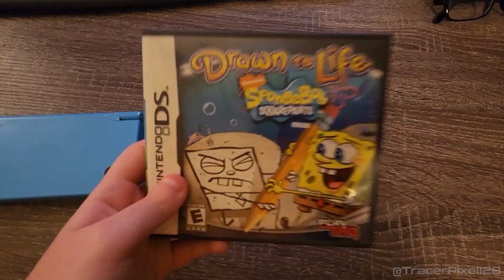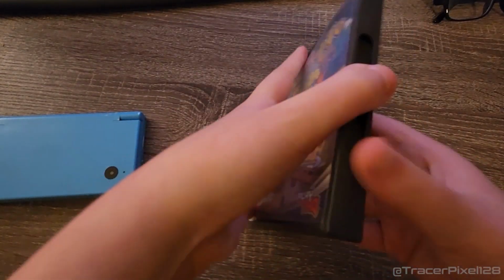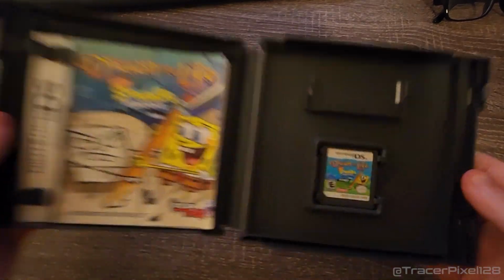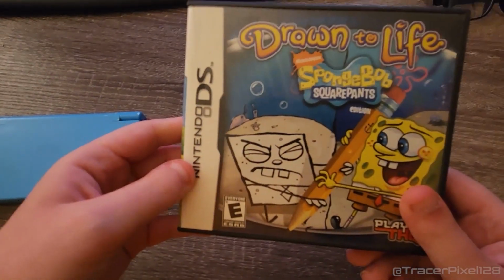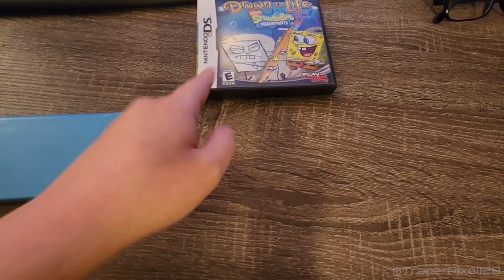I got Drawn to Life SpongeBob SquarePants Edition because, of course, I was a huge SpongeBob fan when I was younger, and I loved to draw. There's the game card and the manual. Yeah. Never played the original Drawn to Life or its sequel, but I have played the SpongeBob one and I enjoyed it.